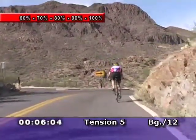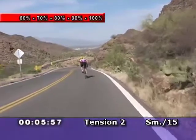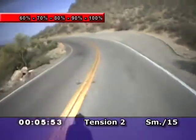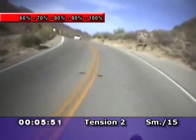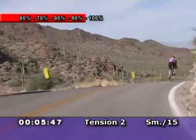And we're about ready to descend. Here we go now. Awesome job. And we're descending fast. Take it down to your small chain ring, 15 on the back, and stay on my wheel because we're flying downhill. Bring that cadence up, 90 to 100 RPM. Come on, bring it up. Now take it up over 100 RPMs.